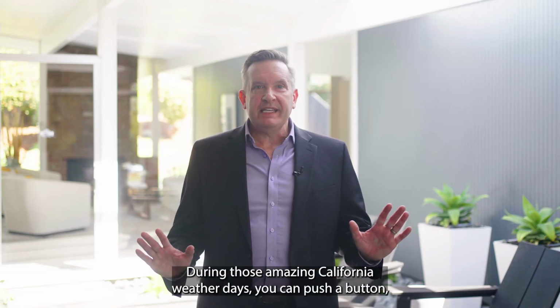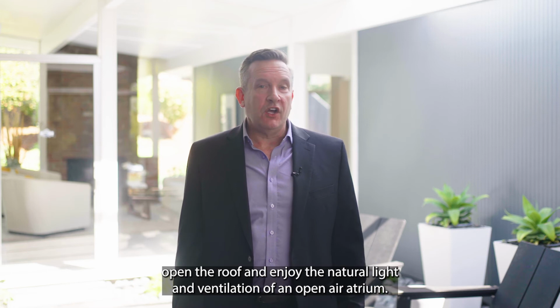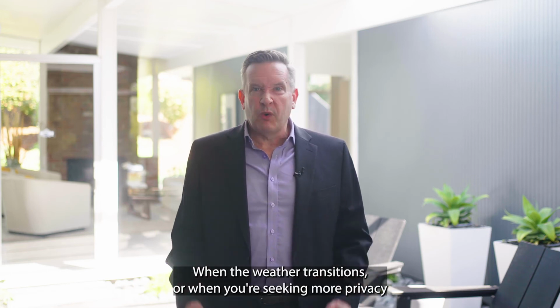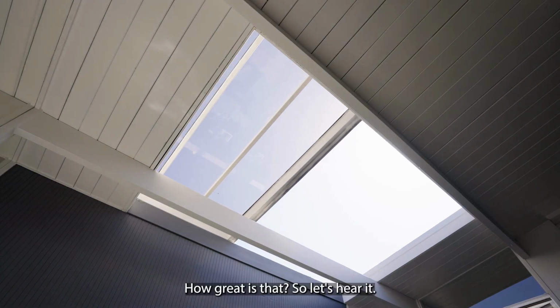During those amazing California weather days, you can push a button, open the roof, and enjoy the natural light and ventilation of an open-air atrium. When the weather transitions or when you're seeking more privacy or security, you can simply push a button to enclose the space completely. How great is that?